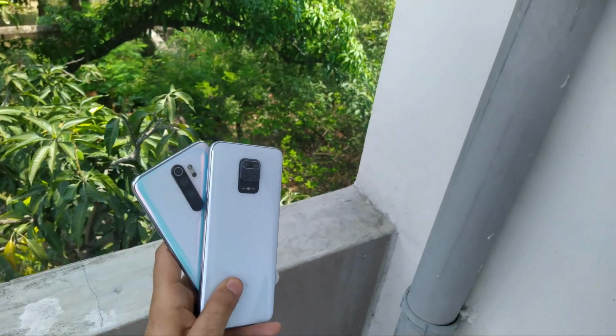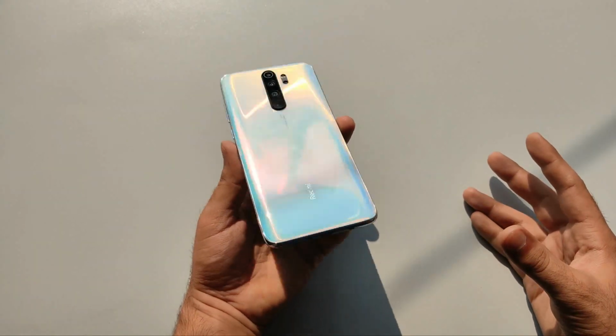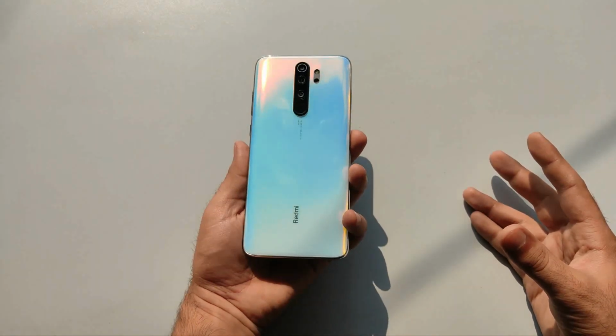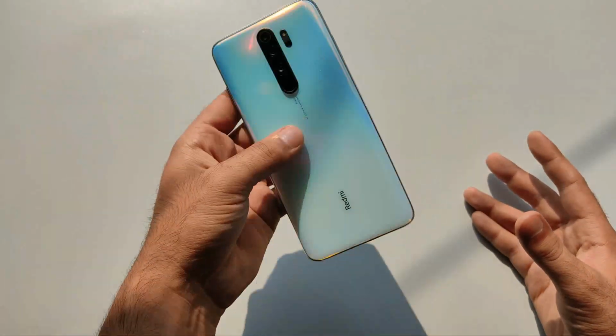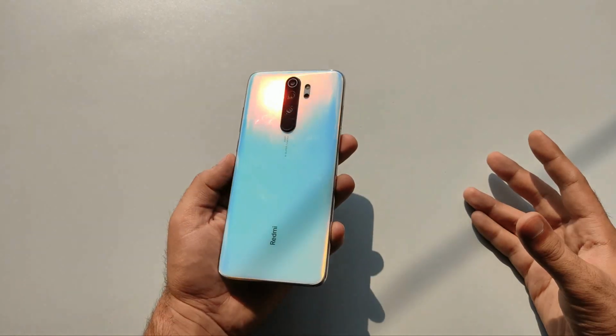So yeah guys, that's pretty much a wrap. You can definitely buy the Redmi Note 8 Pro in 2020, whether it's the cameras, the design, the chipset, everything is proving to be really good, especially the cameras considering the price tag. It has really minor cons. I mean, no phone is perfect.